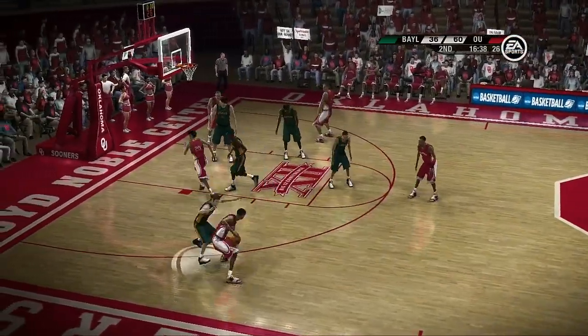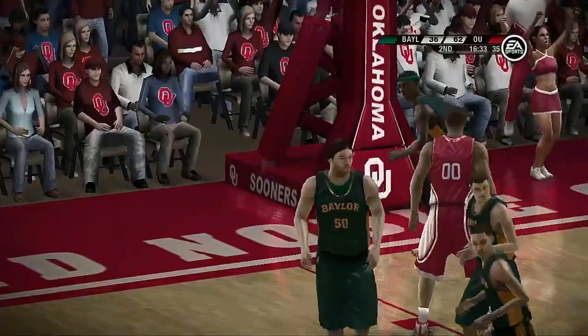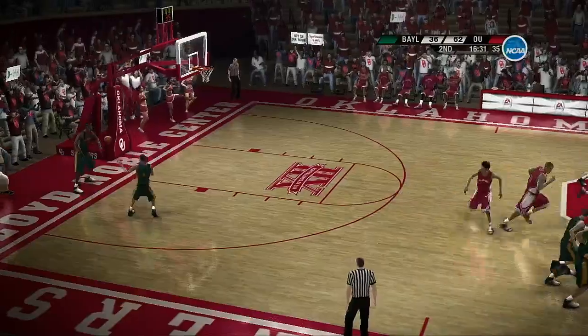Looking for a good shot. Not getting great looks in terms of perimeter threes. Defense really extended on that perimeter line. Perfectly executed.